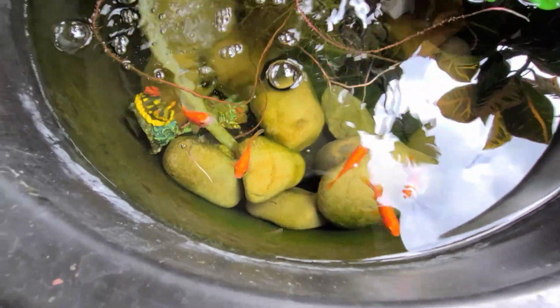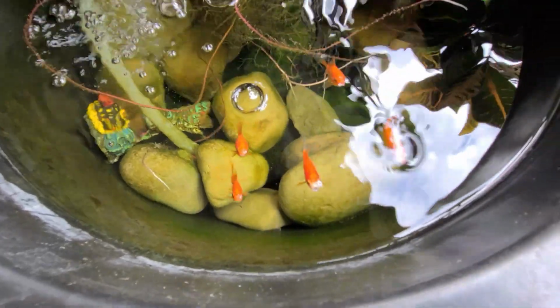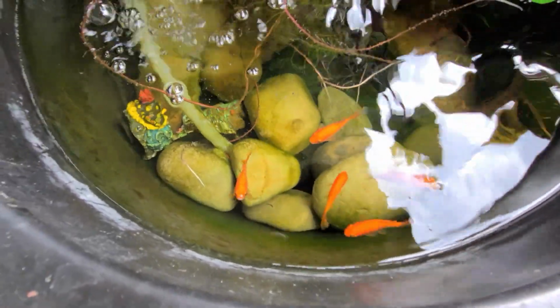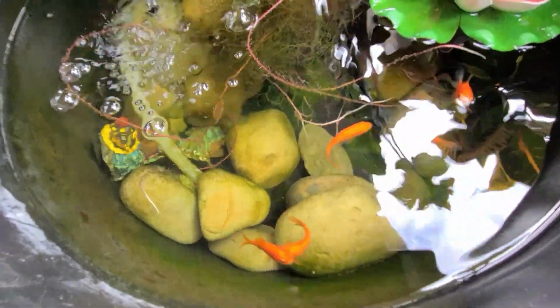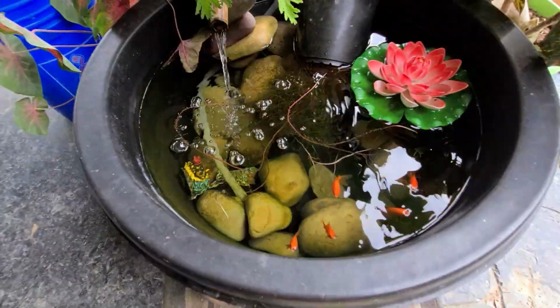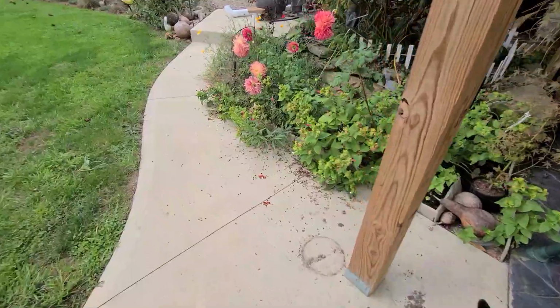I started out with 6, and one did end up dying last week, which is sad. I was trying to get all 6 into the house before winter, but I still got 5. They look pretty hungry, and hopefully I can get them to grow out to a little bit bigger size before I put them into the koi pond next year.